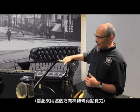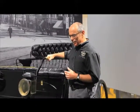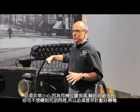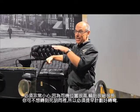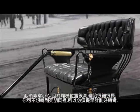Like if you have to make a turn, you've got to really prep yourself, right? Yeah, you had to be pretty careful about the turns you make because you're sitting way high up. The tires are long and narrow, so you don't want to slide into a corner with the 1900 Smith. You want to kind of plan your turns in advance.